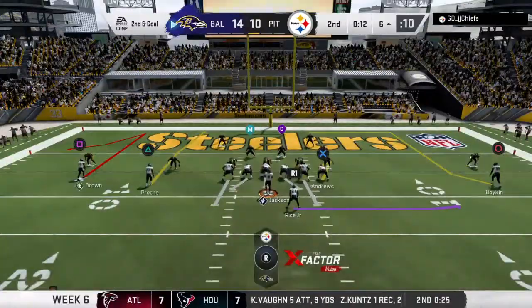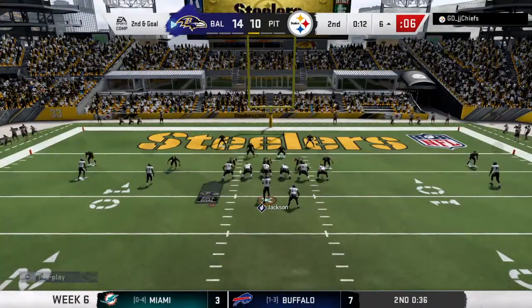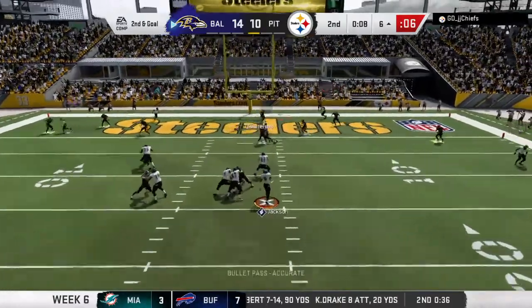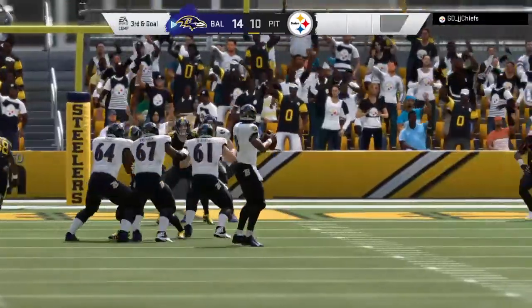Second and goal from the 6 this time. Right there. Jackson, looking end zone, but it's incomplete.